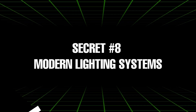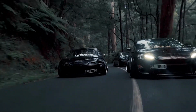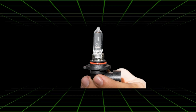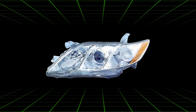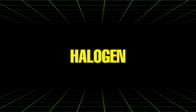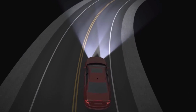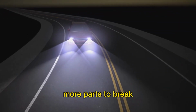Moving on to the eighth problematic feature, these modern lighting systems. Those fancy LED and adaptive headlights look amazing in the showroom, but wait until one burns out. You can't just pop in a new bulb anymore, you need to replace the entire headlight assembly. When they fail, you're looking at costs as high as $2,500 per headlight assembly, compared to a regular halogen bulb at $15. Those adaptive headlights that turn with your steering have more motors and sensors, more parts to break.